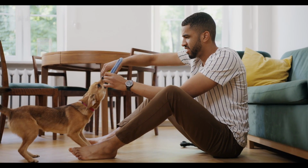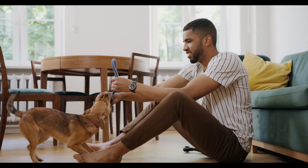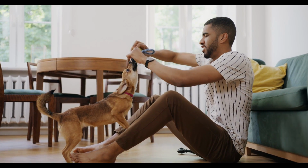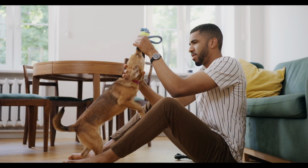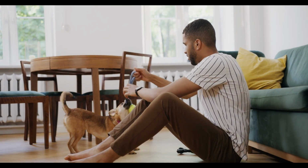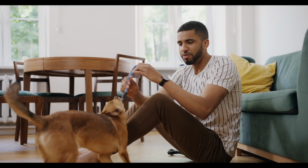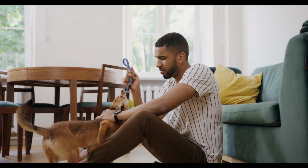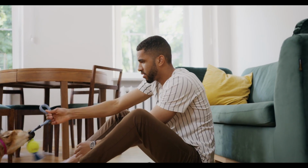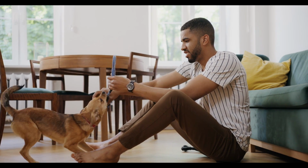And number 2 is never use your dog's name in a negative way. If you constantly use your pup's name when they are in trouble or did something wrong, you'll likely create a negative connection for them between their name and bad behavior. The problem is, the next time you try to address them, it will be that much more difficult to get their attention.